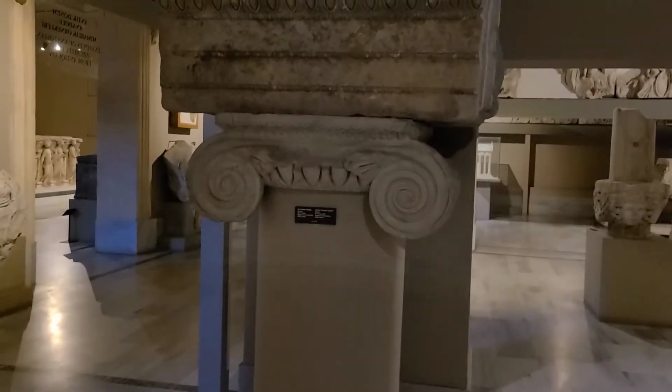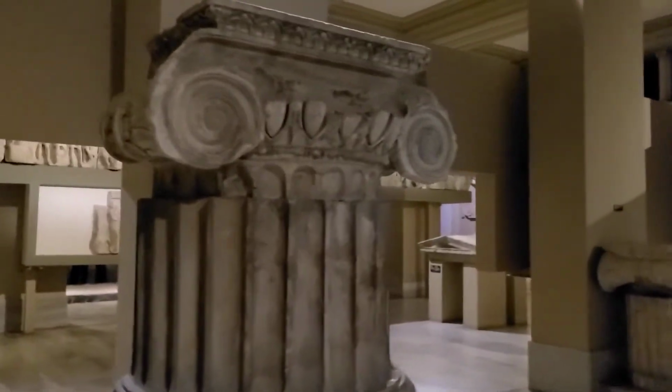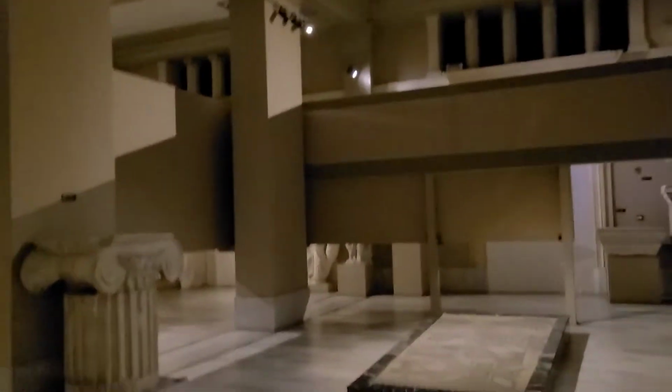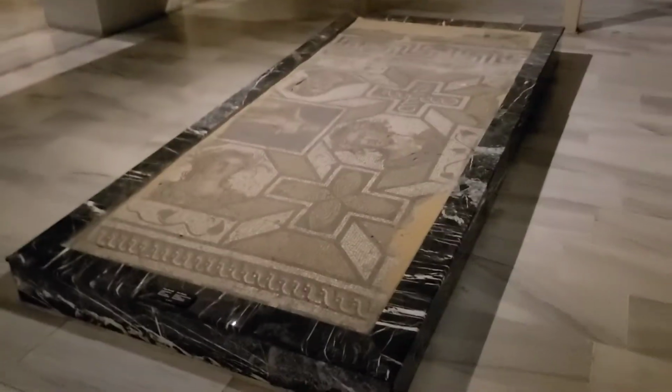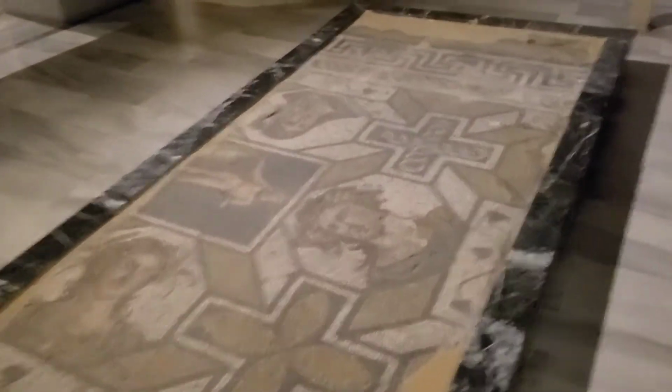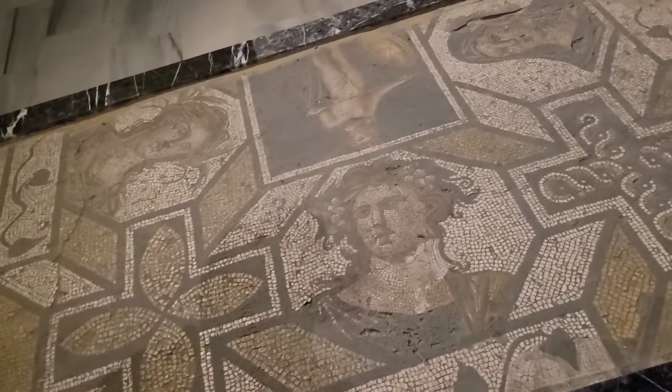This is interesting. This is the first Ionic columns that I've seen in all of Turkey. Usually they're Corinthian, but here are some Ionic ones. So that's very interesting. Some great battle, Alexander the Great, I'm guessing. And look at those tiles. Those tiles are pretty amazing. Mosaics. Long, long ago. It's amazing how well they keep.